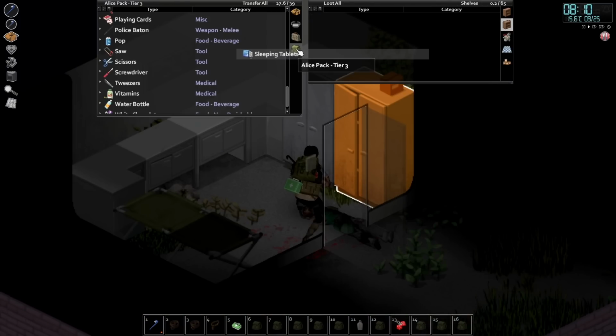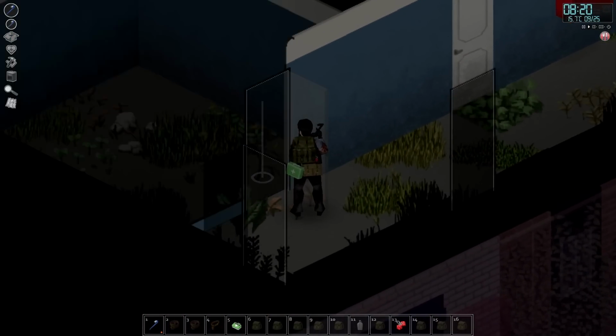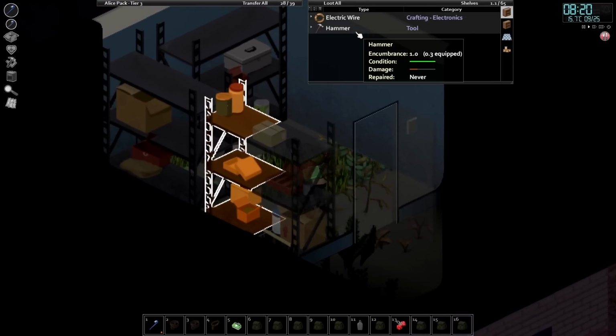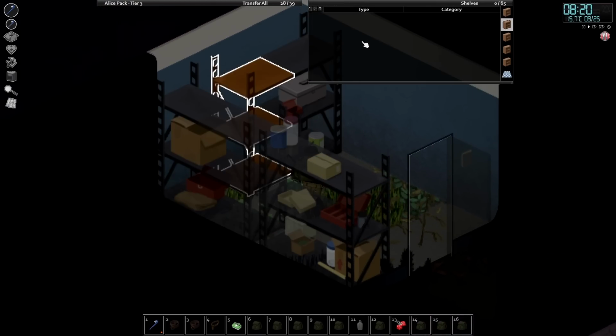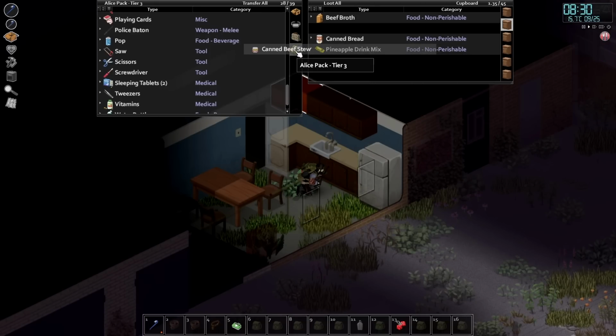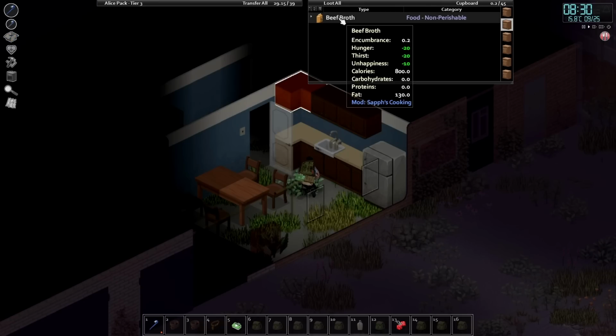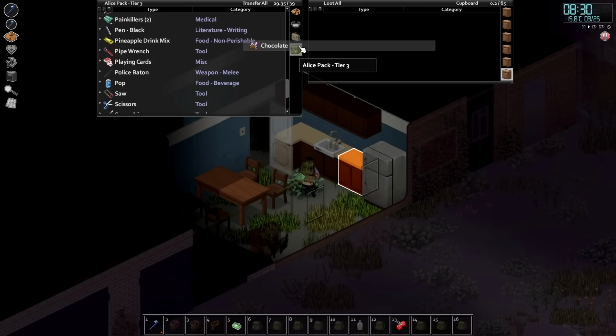Sleeping tablets actually might be quite useful. More sleeping tablets. Is it a fire station? None of them seem to be wearing fire equipment, unless it's in that big group up there. But they have plenty of materials here. They've got a little kitchenette thing. Beef stew and canned bread. That's quite a lot of calories. Take that as well, because it weighs basically nothing. Same as that. Chocolate as well.